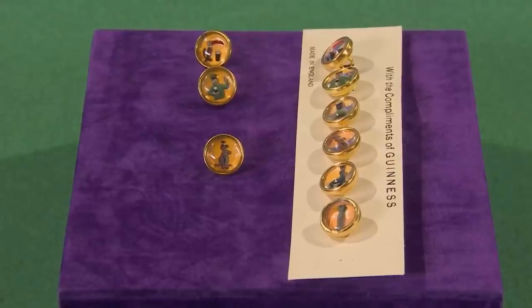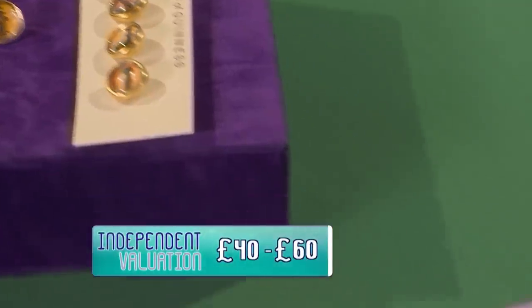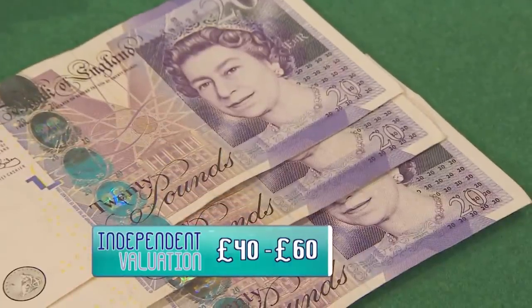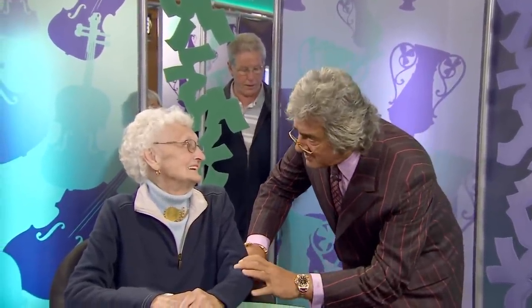Well, they're in mint condition. I think they're desirable, I think they are quite commercial, but you've got £60 on the table. And I think at the end of the day, it's safer from your point of view to get that in your purse.